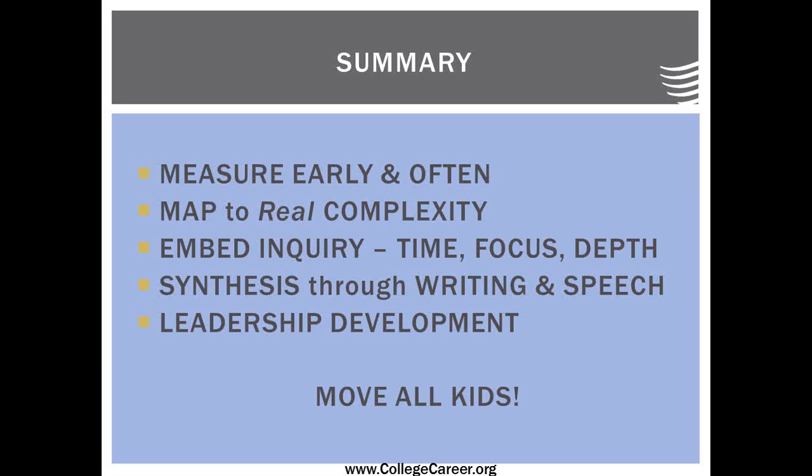So in summary, please measure early and often the ability of your students to read, measured in Lexile, hopefully looking at matching that to the complexity of text. Map to the real complexity, the complexity that includes inquiry and is Lexile based. Embed inquiry and give time. Remember, you can't do inquiry, you can't get complex if you don't take away the stuff that is too simple, that you don't have to teach anymore. Get rid of the crud so that we can focus and go more deeply.